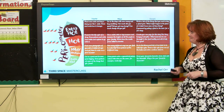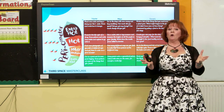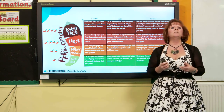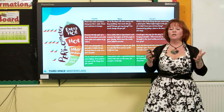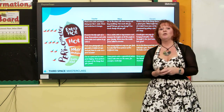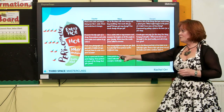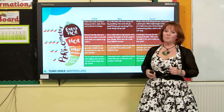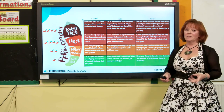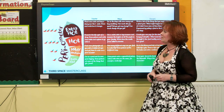So hot chili peppers. At the start of a term or a unit of work, you determine how long that's going to last, and you are setting up a page of tasks to go into a learning log. The tasks will all be mathematically related, but you will differentiate them by scoring them against extra mild, mild, medium, hot and extra hot. It's the piri piri chicken time. And we have different ratings of the chili peppers.